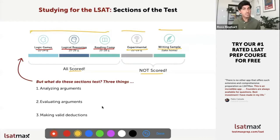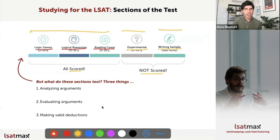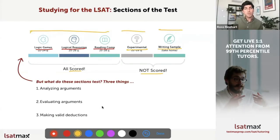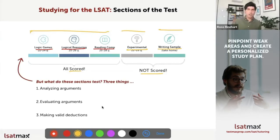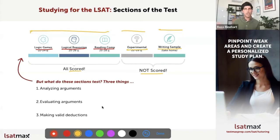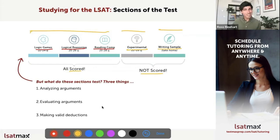Or to put it in the LSAT's words, it tests your ability to analyze arguments, understand arguments, and make valid deductions from facts. But to be honest, I don't really like thinking of the exam this way. It's kind of talking about it in terms of logic, deductions, argument, evaluation, analysis, validity, blah, blah, blah. I think these words are a little stuffy, academic, alienating, a little boring. So let's put it another way.